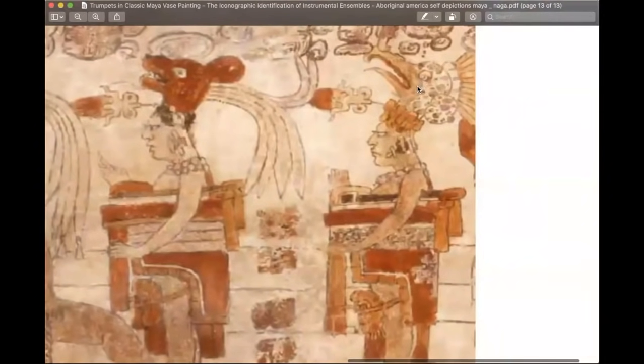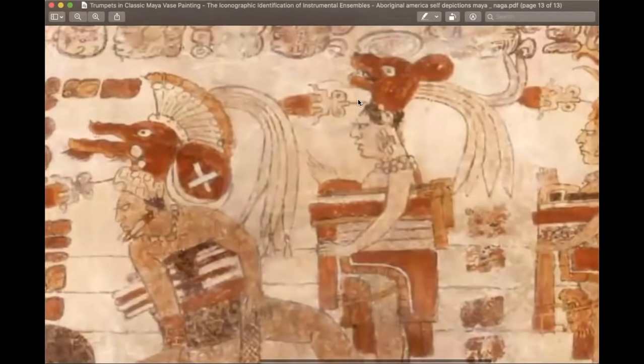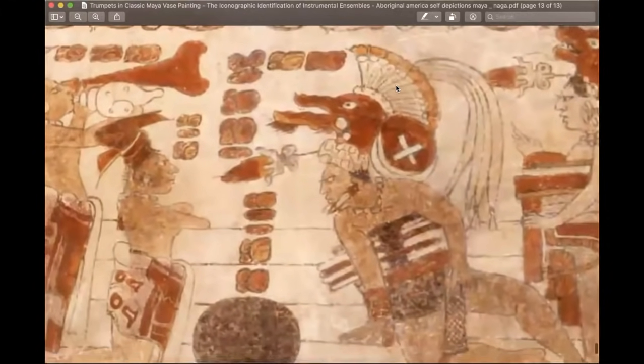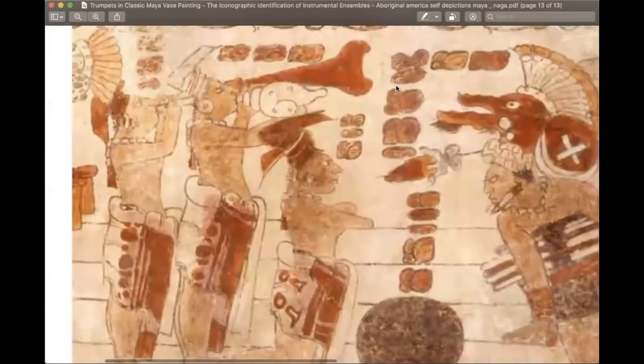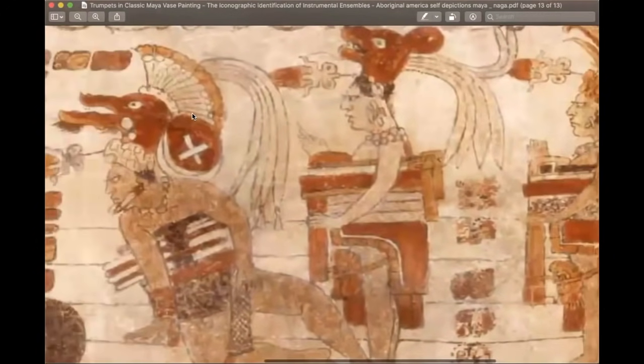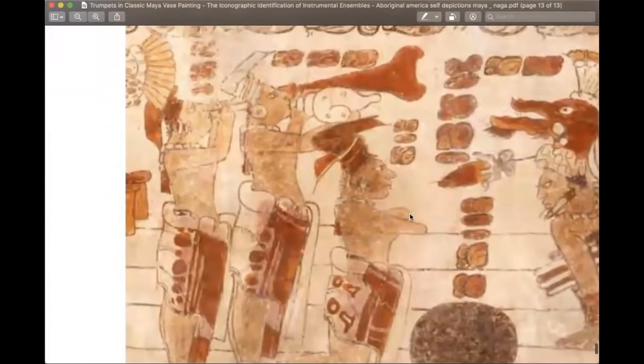He got a bird on his head. What is that? An eagle? A raven? What is this? A deer? Kangaroo? What is that? All right, so they all got some kind of animal on their head. This side doesn't. All right, so check it out. These people got animals on their head. This is one team, and then this is another team on the other side.